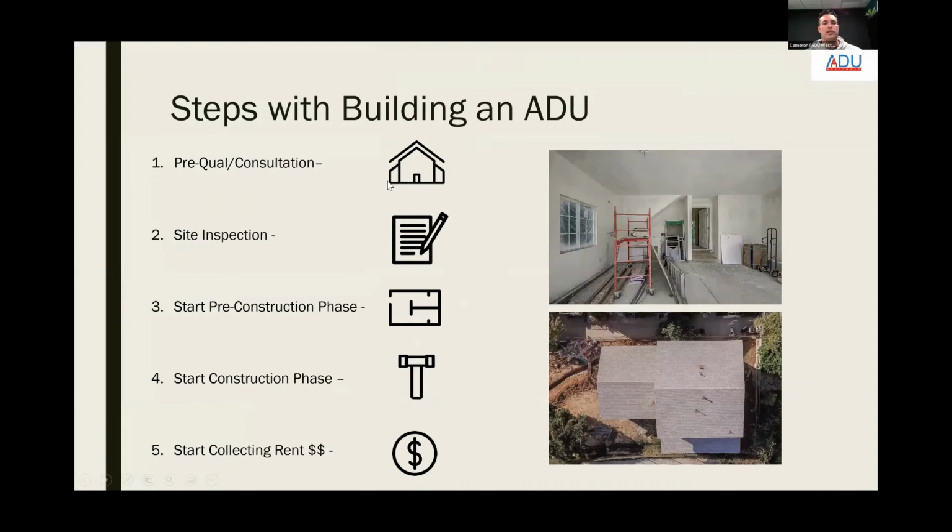Steps with building an ADU. So first thing we do is, let's say you or a client or somebody wanted to build one of these. We always hop on the phone first, ask questions, pull your property up on Google Maps. From that point, once everything looks right, we ask a few detailed list of questions.